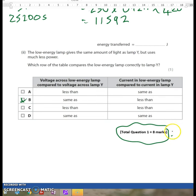Looking back on this question, the second part of part C was not so well answered. Part 1 wasn't so well answered. And the alternating current, I think once you've seen the answer, you would have said, I remember that. Right, so moving on, we'll go to question 2.